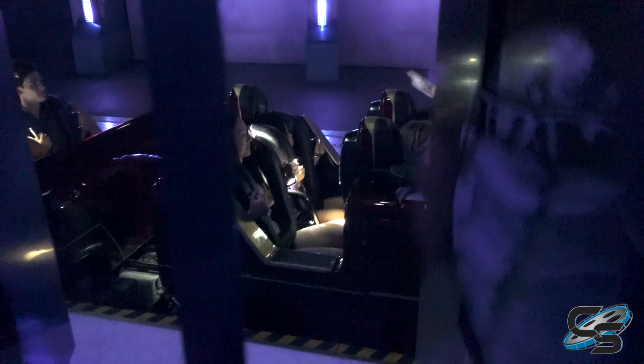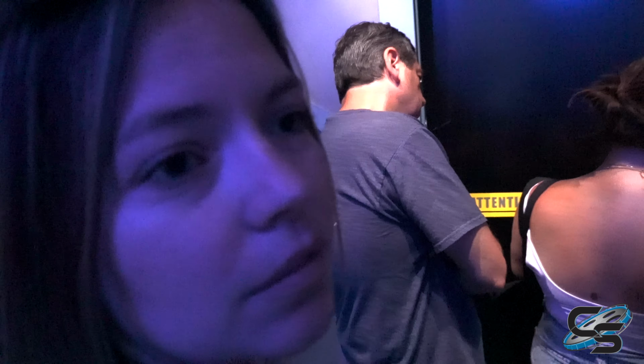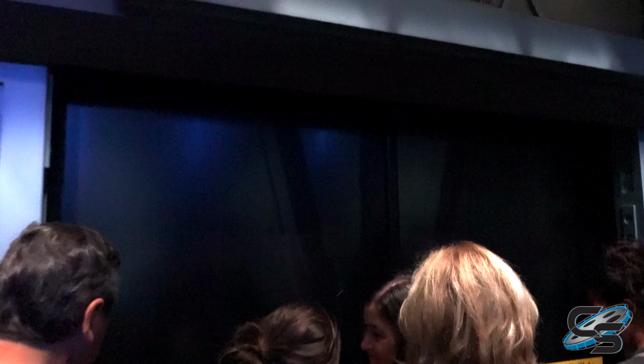Got a hallway of nothing, but there are some window slots where you can actually see the launch sequence. Disney really went all out here with their theming. We love just straight empty, claustrophobic, plain hallways. We're entering the pre-show room for Avengers Assemble Space Force. Space Force? Is that what it's called? Flight Force? I don't know. Whatever. I don't really care, honestly.